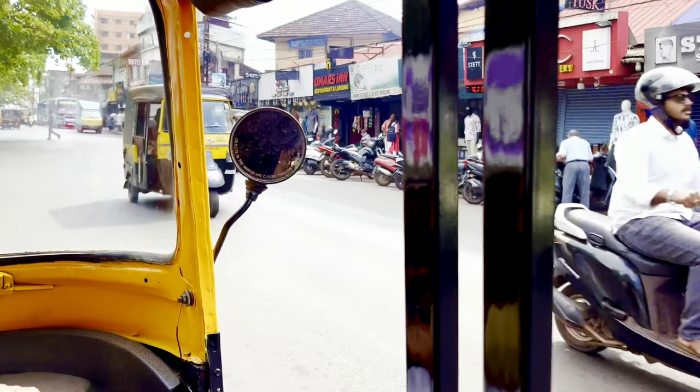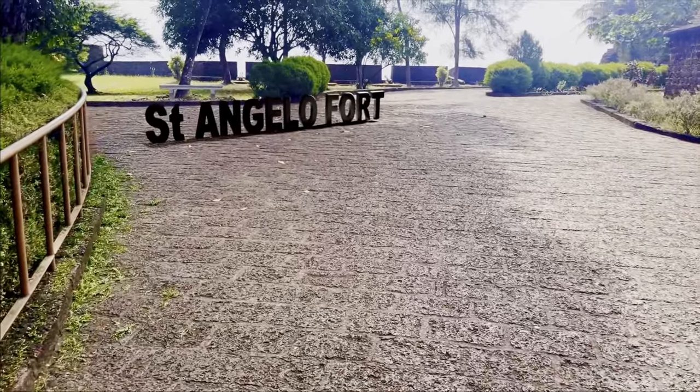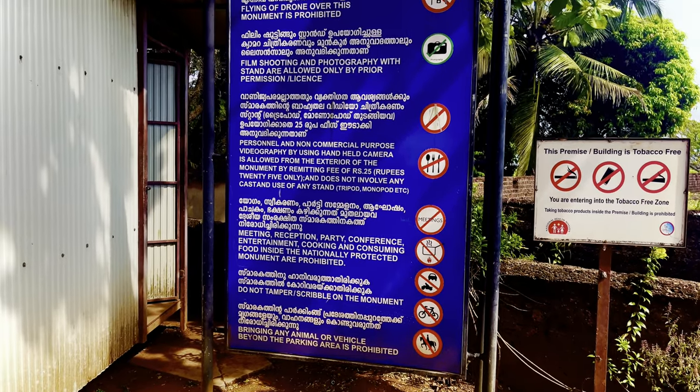And then we took an auto to visit St. Angelo Fort. And here are the instructions that are mentioned to be followed in St. Angelo Fort.